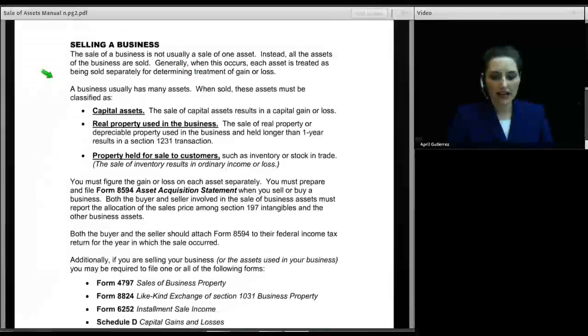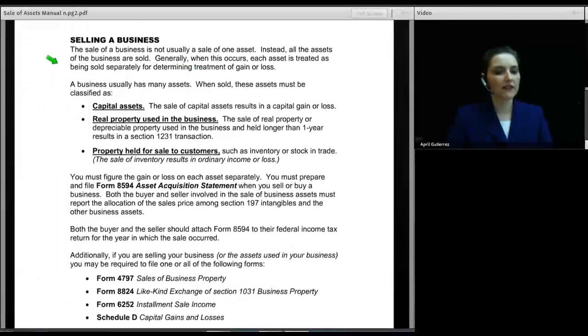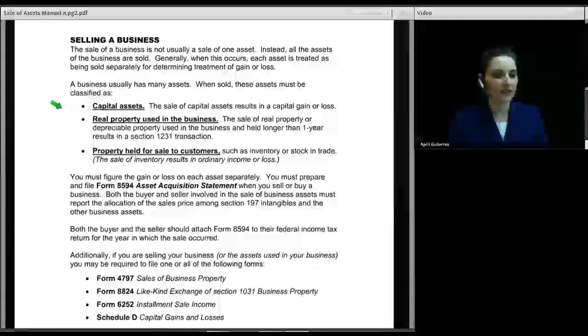All right, selling a business. The sale of a business is not usually the sale of a single asset. Instead, all the assets of the business are sold, and generally when this occurs, each asset is treated as being sold separately for determining the treatment of gain or loss. A business usually has many assets, and when sold, these assets are classified either as capital assets, real property used in a trade or business, or property held for sale to customers.